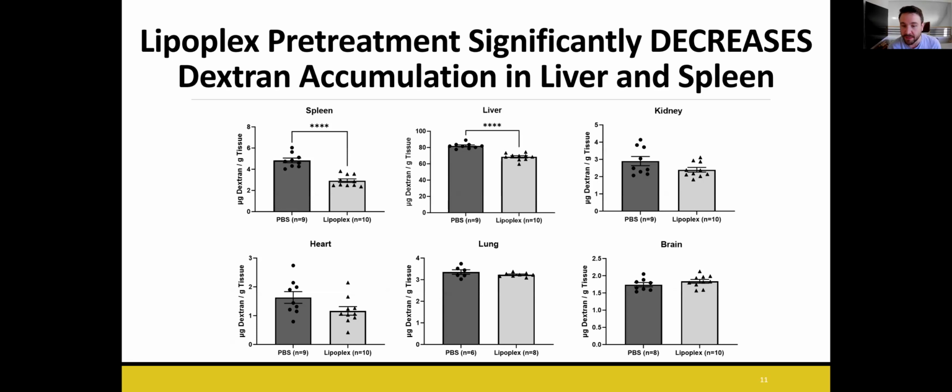So next, I moved on to lipoplexes. I took the exact same liposomes, but I complexed them with nucleic acids, and I did the same treatment. So I pretreated with either a control PBS or lipoplexes, and then 24 hours later, I gave a dose of dextran. And what you're seeing in this data here is there are significant changes in the primary MPS organs, which are the spleen and the liver.